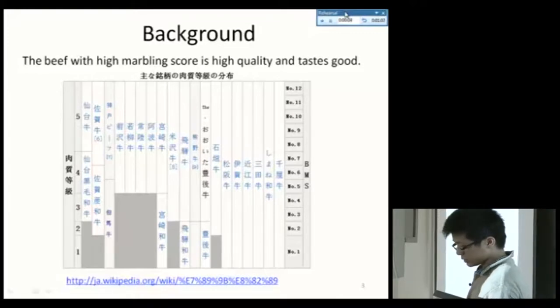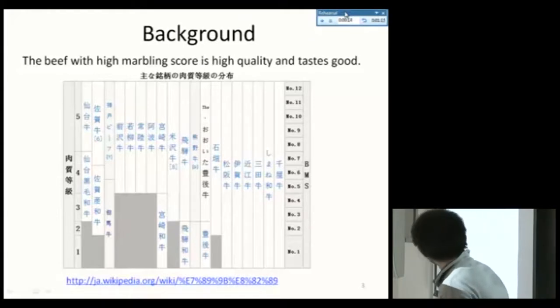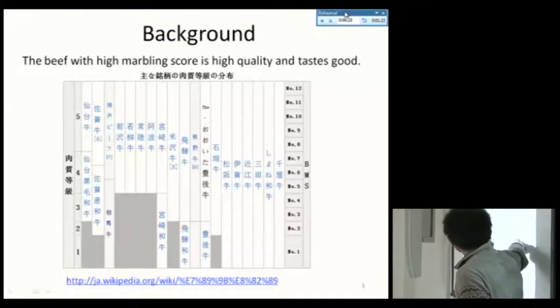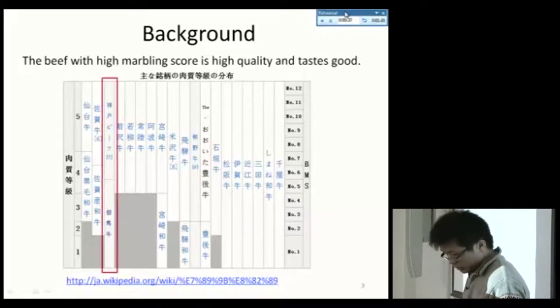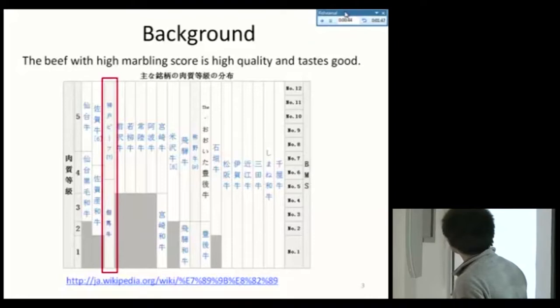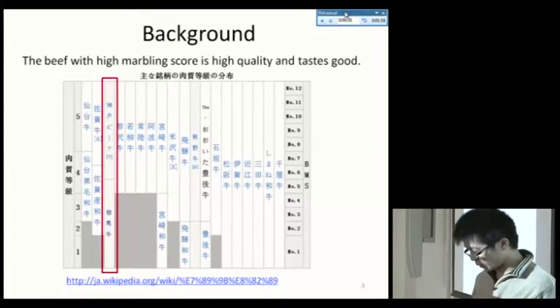First, background. Please look at this graph. This graph shows the main cattle in Japan. The beef was divided into five grades. And on the right side is the beef marbling standard. It has 12 standards, and all these standards contribute to the beef grading. We are doing the experiment in Tajima Gyu, which is the same kind as Kobe beef. And Kobe beef is famous for its good taste and high price.